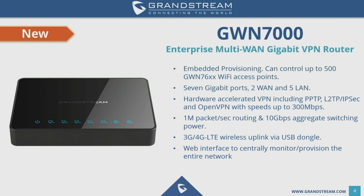All right, so let's get to the router, which we're here to focus on today. Our GWN7000 is an enterprise-grade multi-WAN gigabit VPN router that provides full VPN functionality in addition to the ability to, obviously, set up and manage entire wired, wireless, or VPN networks. It's got an embedded provisioning controller.